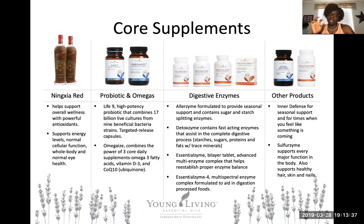Essentialzyme is a bilayer tablet. It is an enzyme that you can take on a regular basis. So if you're needing enzyme support daily, Essentialzyme is one that you can take on a daily basis, whereas Detoxyzyme you take when you're specifically trying to detox. Allerzyme is seasonal support, a specific period of time. Essentialzyme is one of those that you can take on a more regular basis. It's a complex enzyme, so it's more broad.